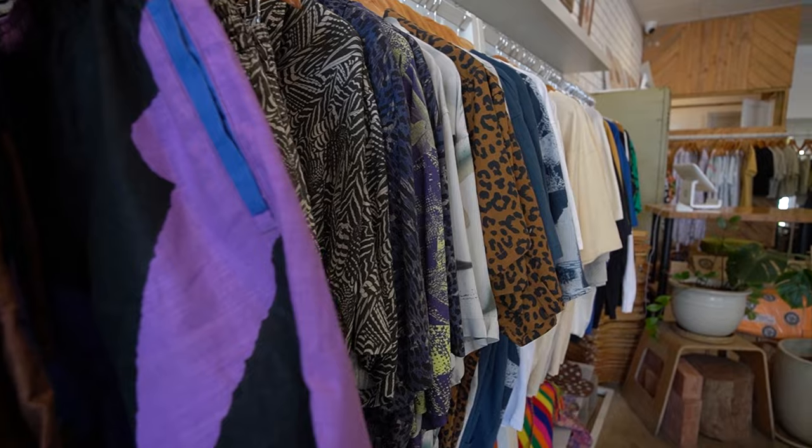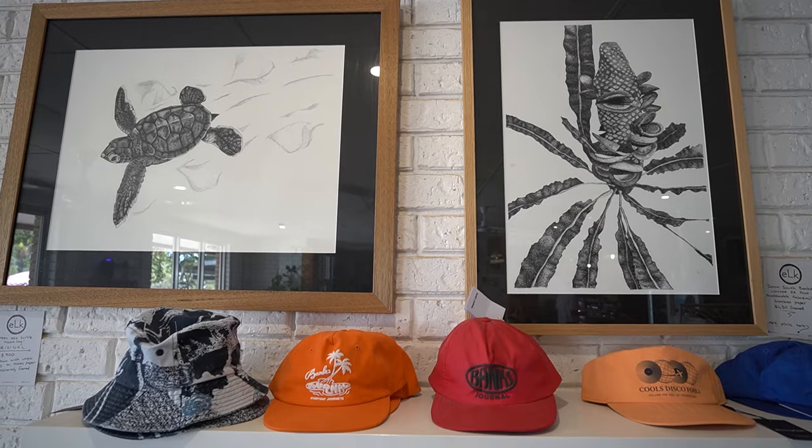We've come to the Social Society and it is popping off here this morning. It is a busy Saturday, to be fair, but it's a really cute little cafe. It's got a little shop in here and a nice, cool vibe. Yeah, it sells all vegan and vegetarian food and good coffee.